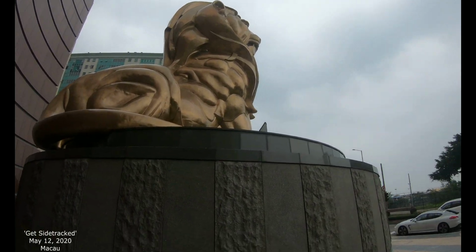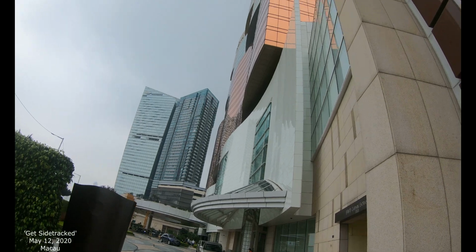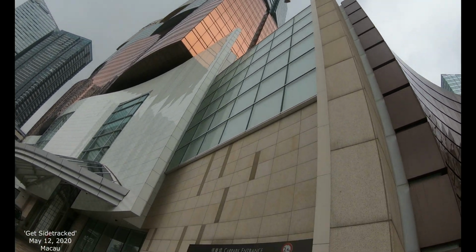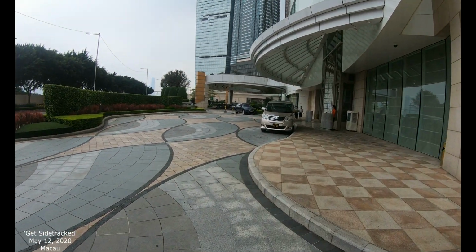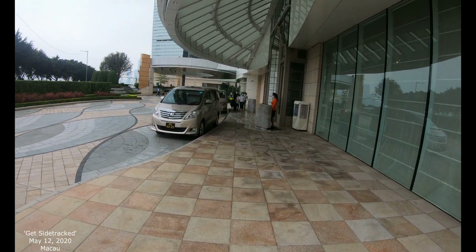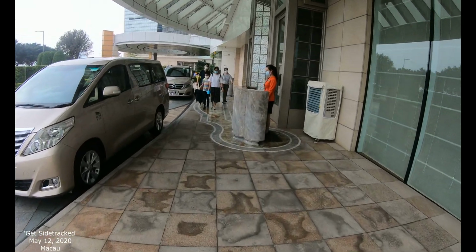Anyways, this is the outside of MGM. This is part of the exterior. We're just going to walk right in, and this is where the Rolls Royces come through. You can see a little fleet of them. Well, I see one Rolls Royce anyways. We'll walk in and I'll go through and see everything that we can see here.